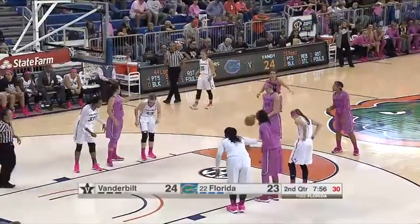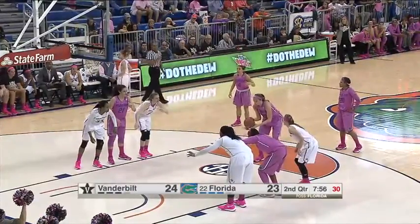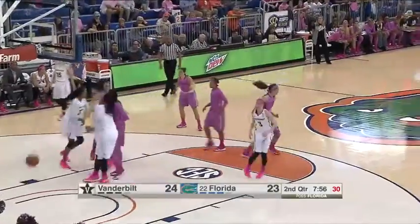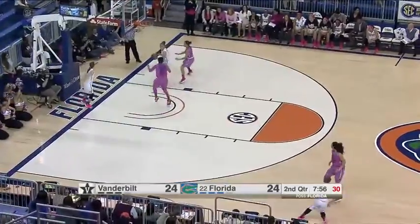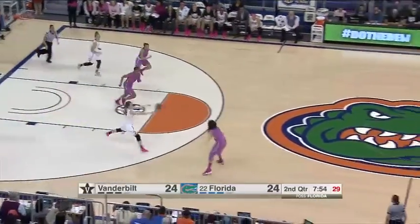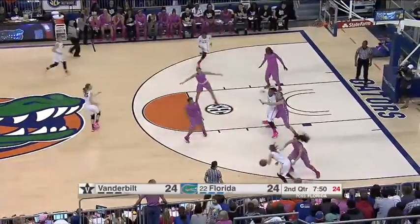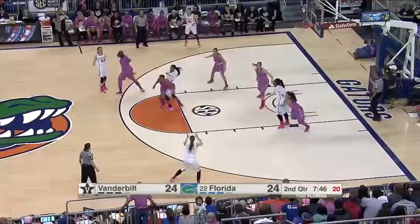Really interesting story about Haley Lorenzen. Even when I was there way back when, Haley would always come to Florida, visit the school. She really wanted to become a Gator way before Florida even started recruiting her, I should say. But Haley Lorenzen was just a diehard Gator through and through, from Iowa City, Iowa, of all places.